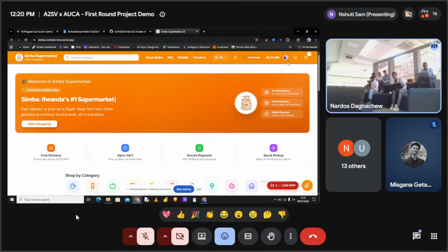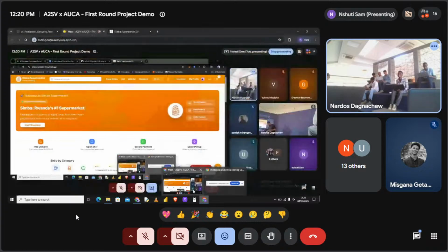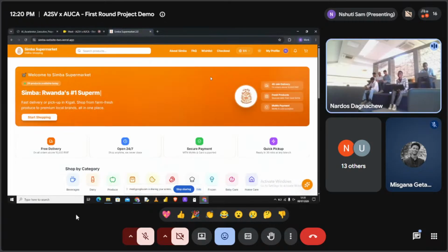When you're an admin or a manager, in a manager account, you have a dashboard, right? You see, there's no dashboard in the customer account, right? So when you're a manager, you have one.